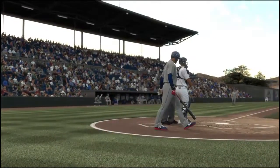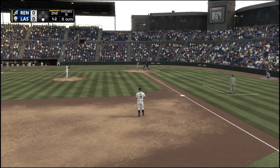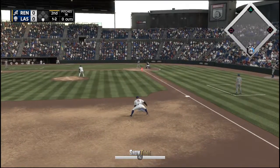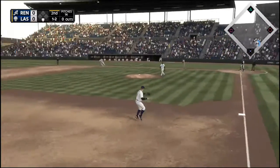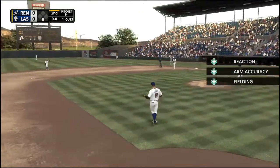So here's the cleanup hitter, Frank Hernandez. He'll get to take his first cuts here. Here's the 1-2 delivery. To the left side. Knight has it. Throw to first will be in time, and there's one gone here to start the second.